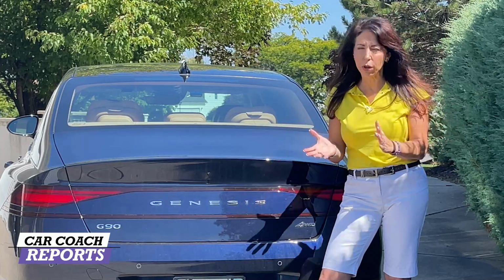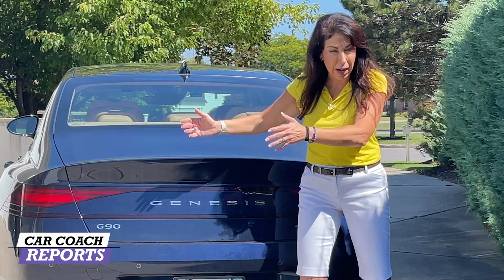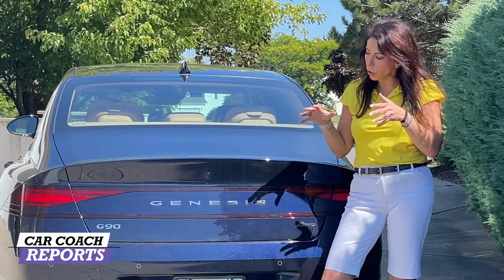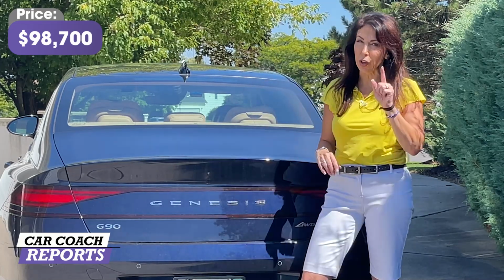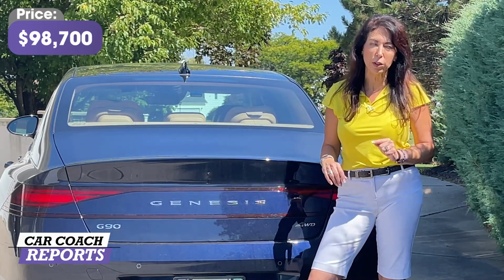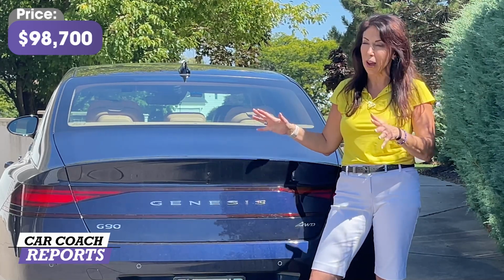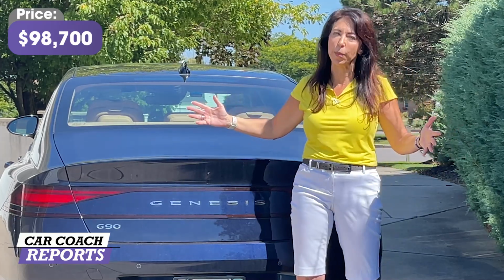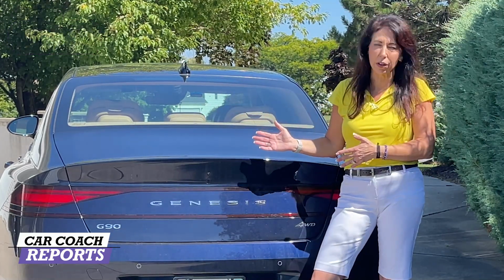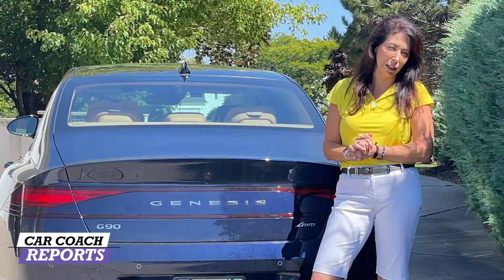You're probably wondering about the price of this vehicle. Well, you can get a G90 that does not have the E-Supercharge, but when you're looking at this ultra luxury vehicle, it starts at $98,700. This vehicle only had one option, which was carpeted floor mats, which brought this vehicle just slightly over $100,000. But I have to say, there's not much more you could add to this vehicle. I couldn't imagine what the option would be other than maybe a different paint color. This is Capri Blue, and it is spectacular with the saddle interior.